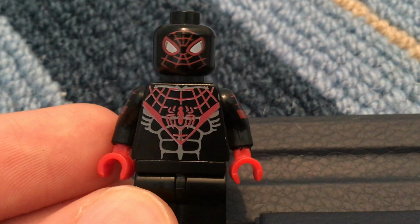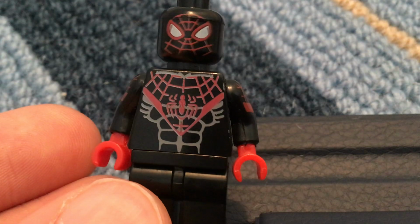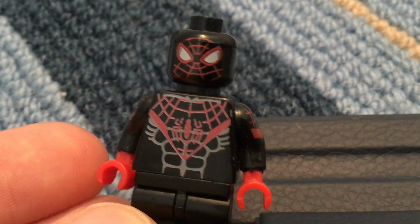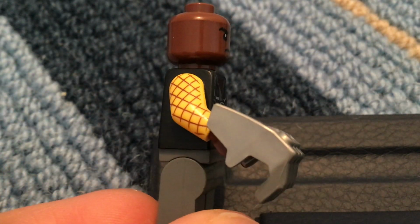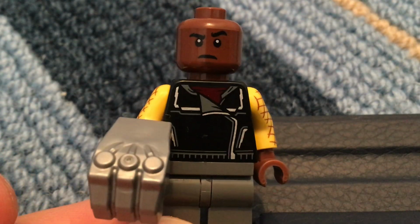This is Miles Morales. It's not the actual Lego. I think there is an actual Lego. This is just a Flego, which looks pretty homemade if you look close enough. So yeah, that's that. And we got Shocker, but this isn't the standard Shocker. The normal Shocker looks like a pineapple. Everyone could admit that. But this is the Shocker that literally the only thing he has in common is the pineapple sleeves. Other than that, he's just a dude with a big fist. And he was from Homecoming. He was that Shocker. Cool.